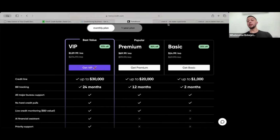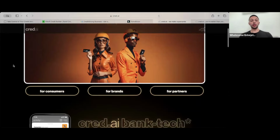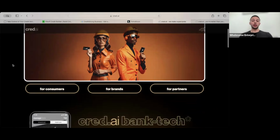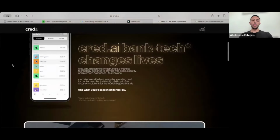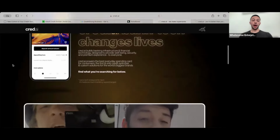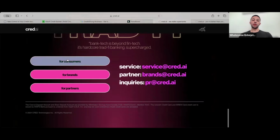The last but not least is something that I actually think is really cool. So it's Cred AI. So Cred AI is a service that essentially is a bank, but also reports to your credit report as a $1,000 credit card limit. No credit check, nothing. And with Cred AI, as you can see here, it's an app, and you'll have to download the app, etc. But this is the one you're going to use. They also have it for brands and for partners. So if you have a business that you're running, something to probably look into.